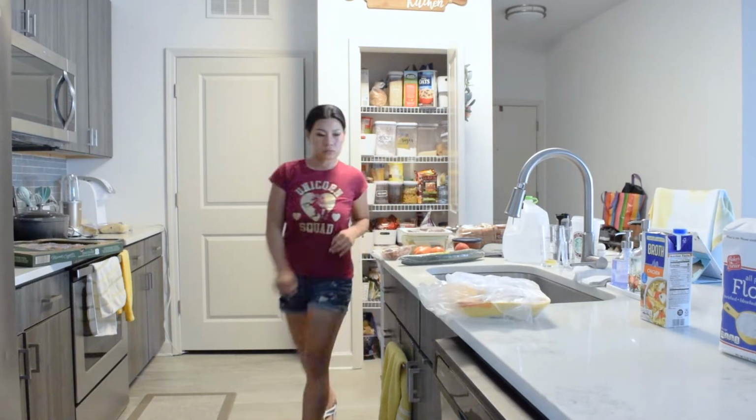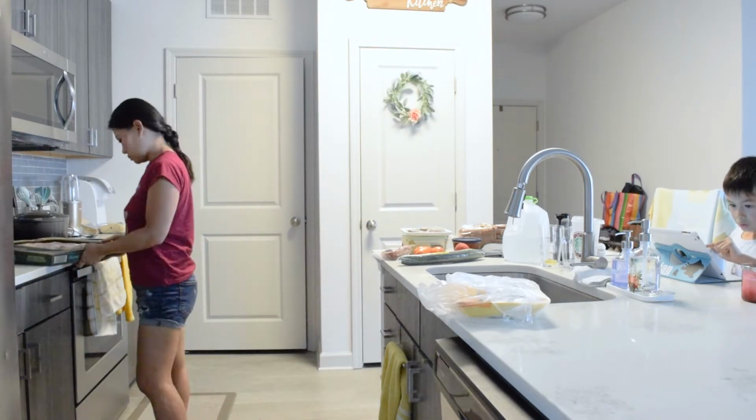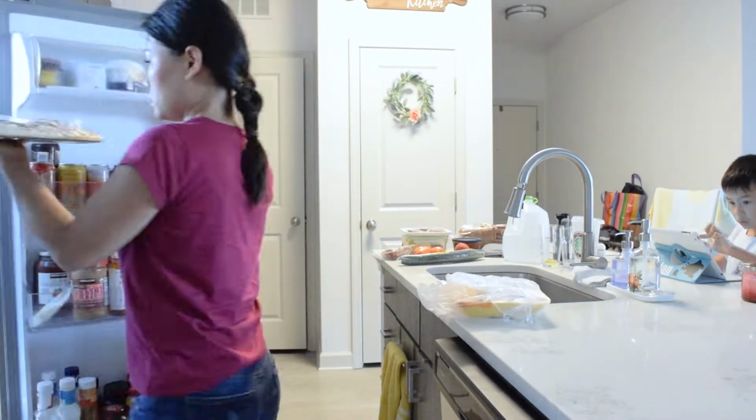I'm just storing this pizza in the fridge for now. Like I said, we have a freezer down in the garage where I'll be taking it the next time I go down there. And look how perfectly it fits.